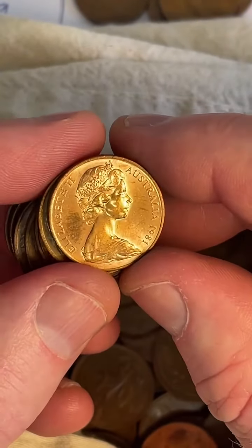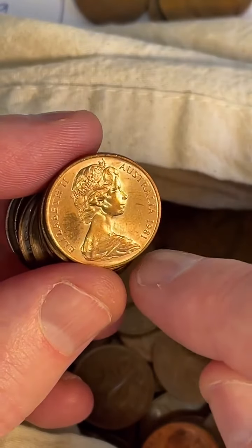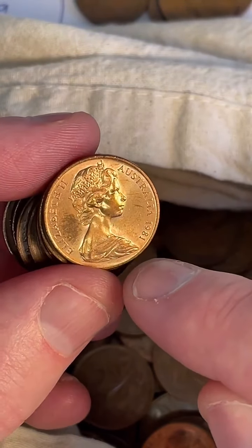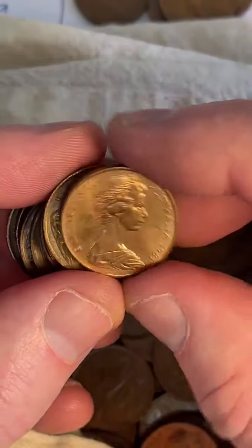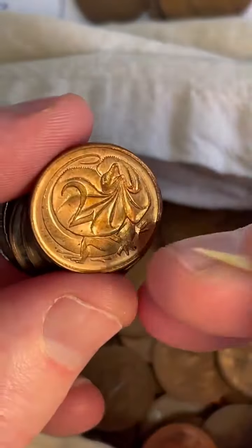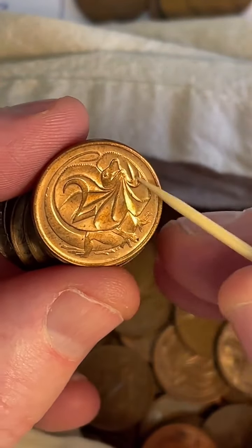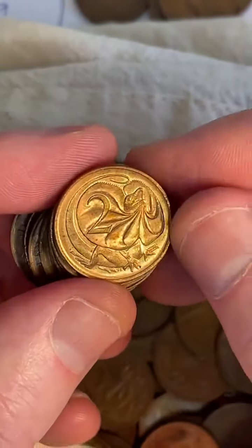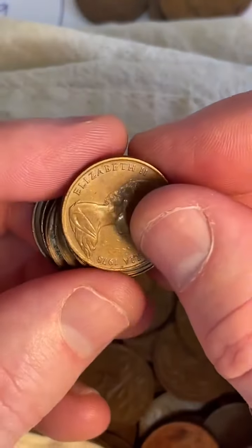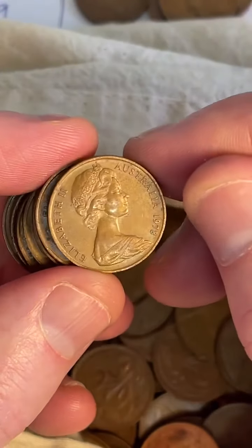1981, this is in good nick. Now I'm going to check this one to see if it's got the missing SD. This is in really good condition. If this has got the missing SD, it'd be more than $50 just because of the condition of the coin. So, oh, not missing. Looking down here, you can see it's got the SD, Stuart Devlin, the designer of the coin. So it's in good condition though. I might put it aside and put it in my 1981 coin bag. 78 in pretty good condition.